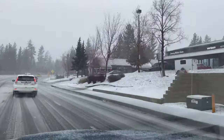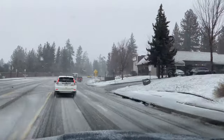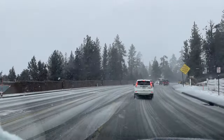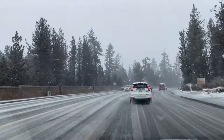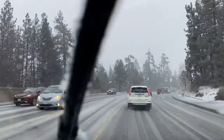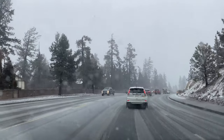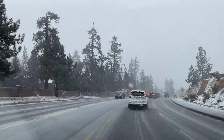Oh yeah, starting to look like how I like it to look out here. Just wintry. It really does change the landscape, guys, doesn't it? It can turn any place into something beautiful.